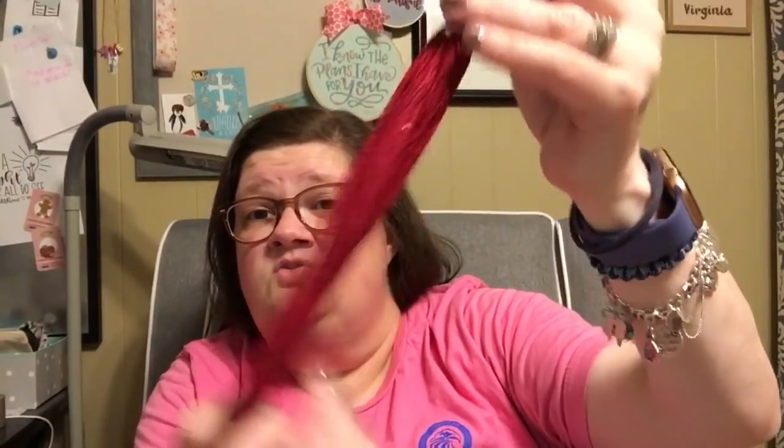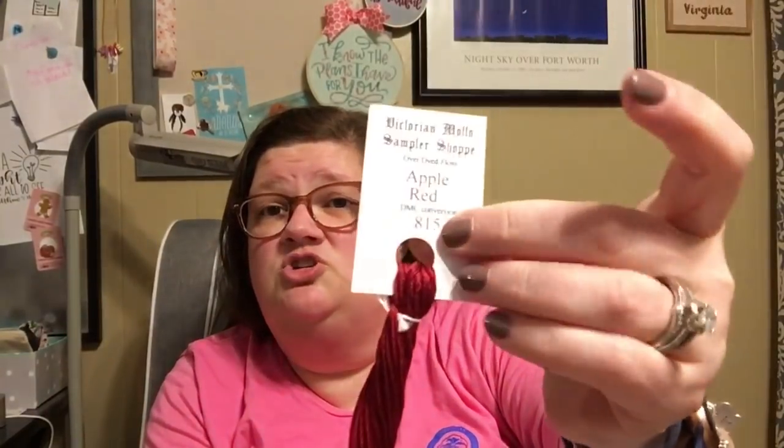I ordered it. If you contact her, if you look on her blog, it will usually say on the sidebar below the fabric and floss of the month information which collections are still available, and then you can just email her. So this is Apple Red. It's beautiful. She converts it to 815 DMC.